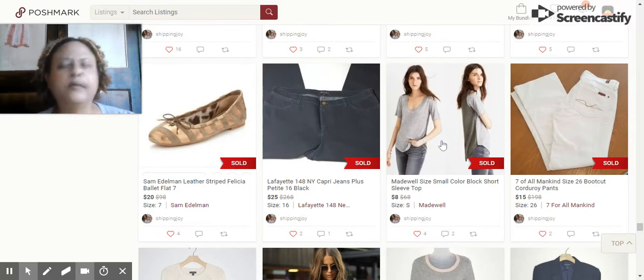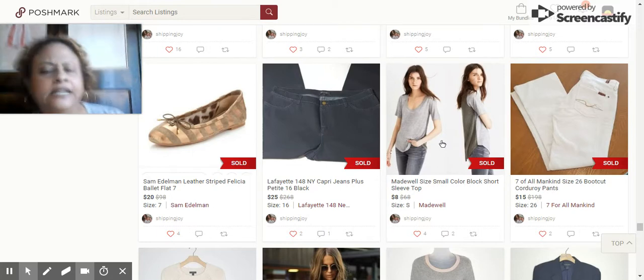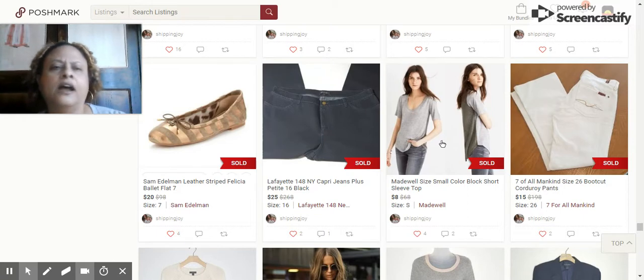Now, this next top took a lot longer to sell than I thought. Madewell just doesn't sell very fast for me. I'm sure if it's an extremely detailed, interesting style it would, but this one didn't. Madewell black short sleeve top. Pretty simple. It was cool, though. Very good condition. $8.